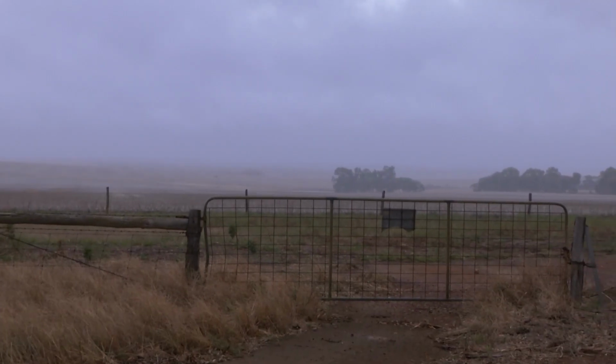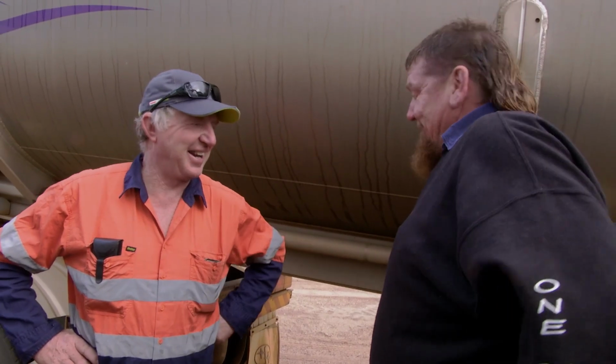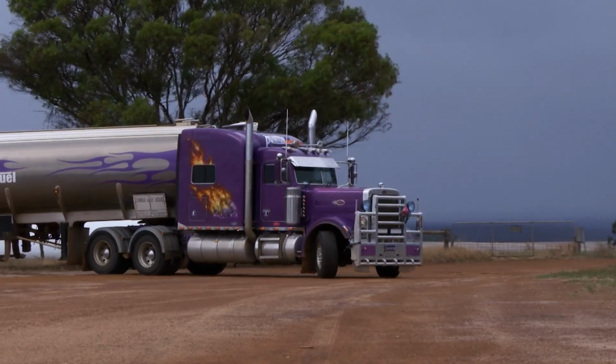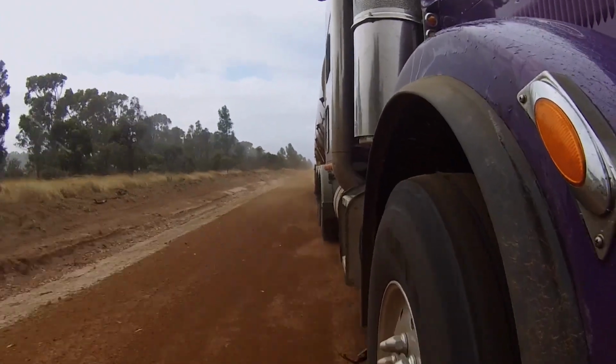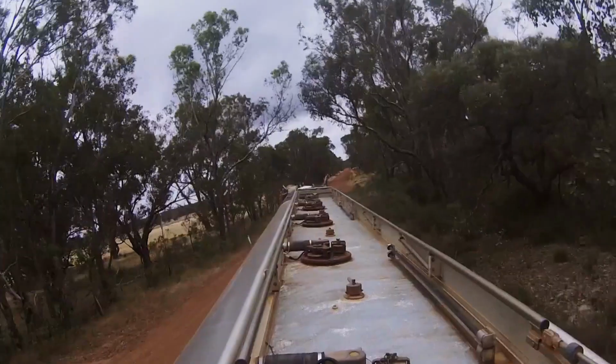And where he's headed, it's even wetter. No, I've had 40 millimetres. Oh, God. Yeah, some guys have had 50 mils. With so much rain, the road conditions are worsening. We've been stuck on these roads before, and it just demolishes the roads as well. Suddenly, Sludge has lost control. Jesus.